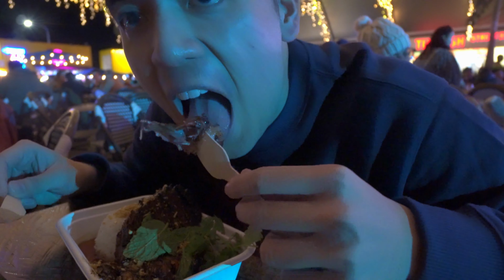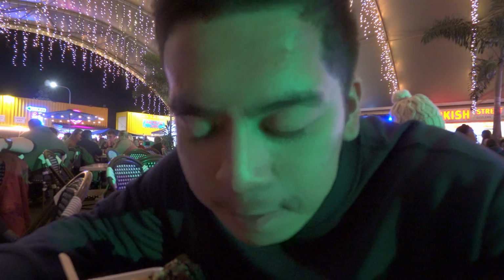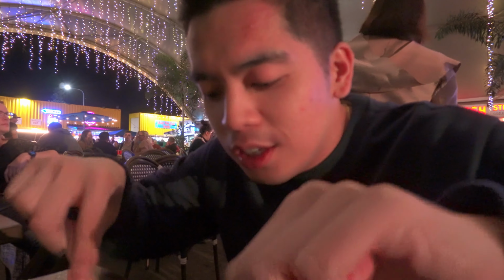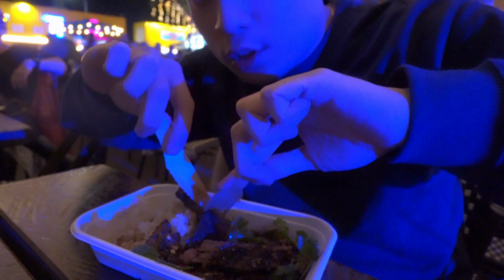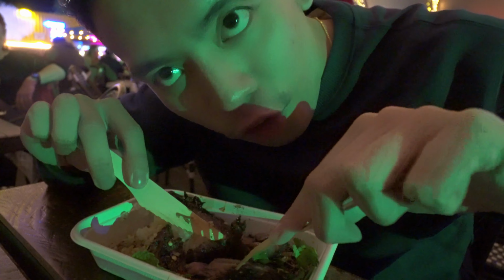And we're here. Look what I got. It's an Angus brisket. I'm very excited. Let's have a bite. That's good. Kind of a bit sweet, but it's very fatty. 9 out of 10. Try it. Just look. It's just falling apart.